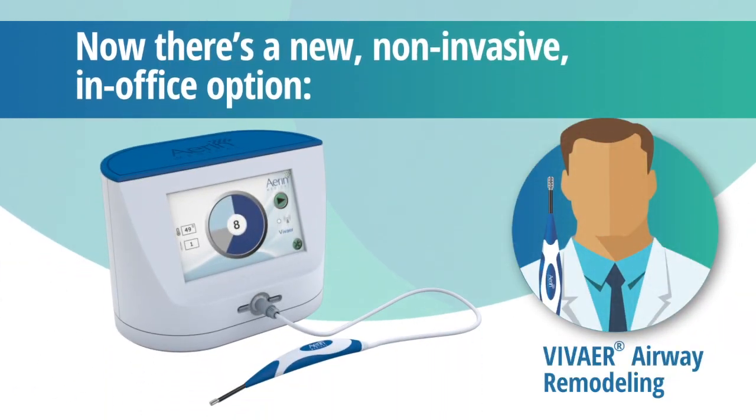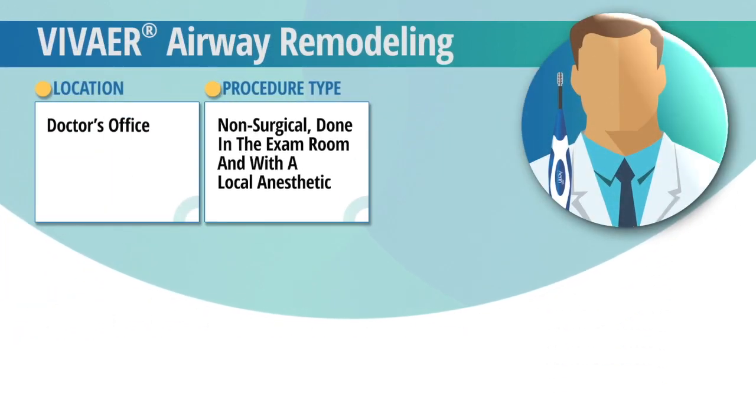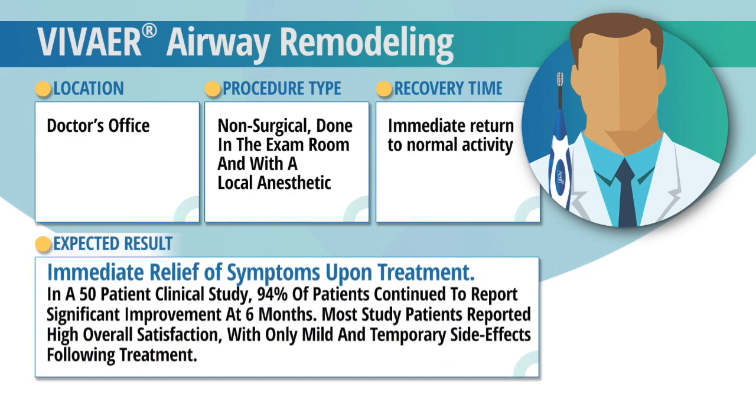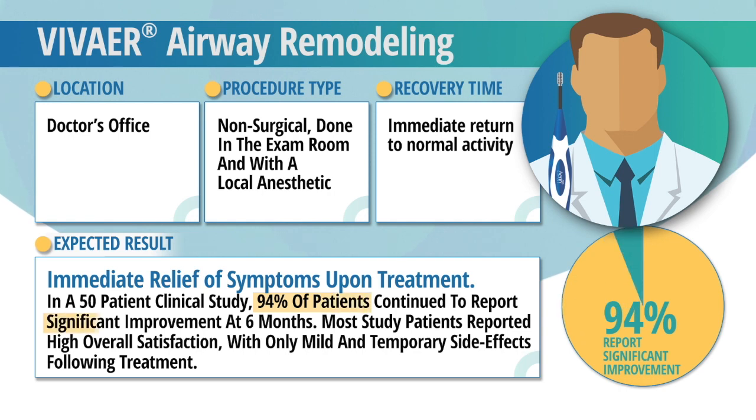Vivair Nasal Airway Remodeling is a new, non-invasive treatment performed in the comfort of your doctor's office. There's virtually no recovery time and little to no discomfort. In a 50-patient clinical study, 94% of patients continued to report significant improvements at 6 months and high overall satisfaction with their ability to breathe better.